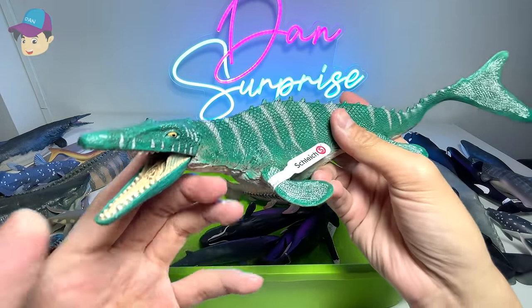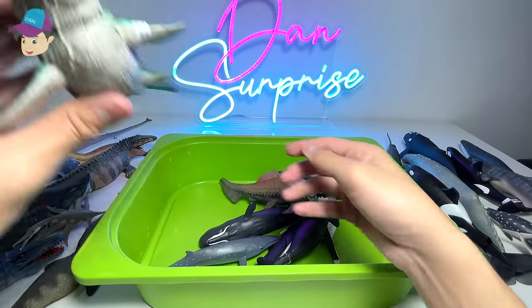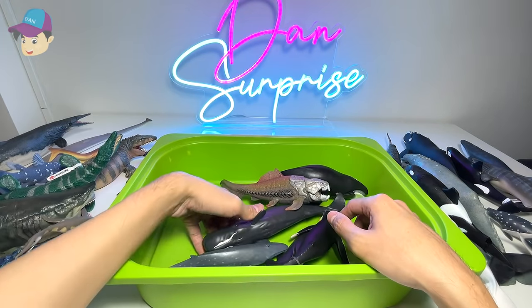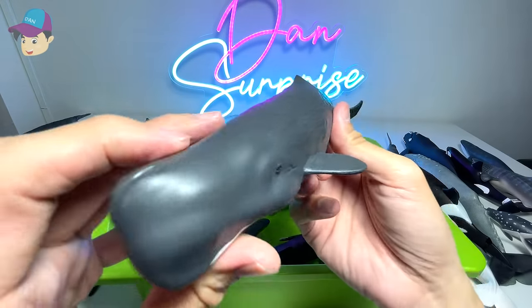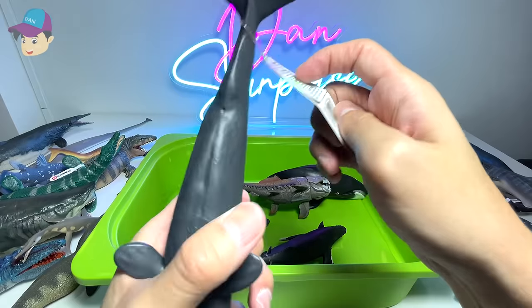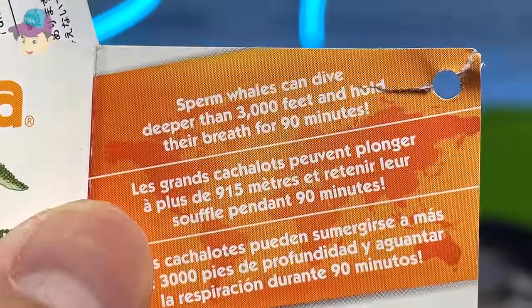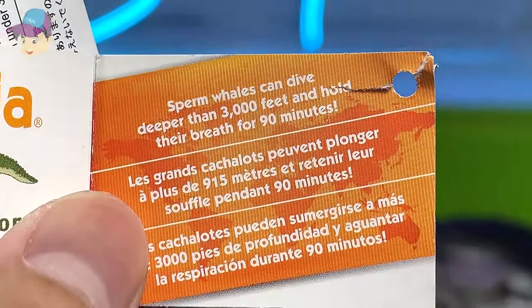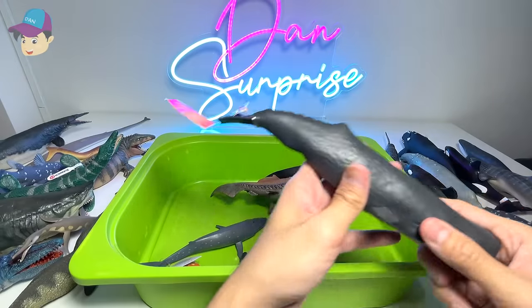Another Mosasaurus figure right over here. This is from Schleich. Really love this color scheme a lot. Looks really beautiful. And this is another sperm whale. Yep, that's right. It comes with a fact card right over here. So let's see what is written on it. Sperm whales can dive deeper than 30,000 feet and hold their breath for 90 minutes. All right, that's pretty cool.